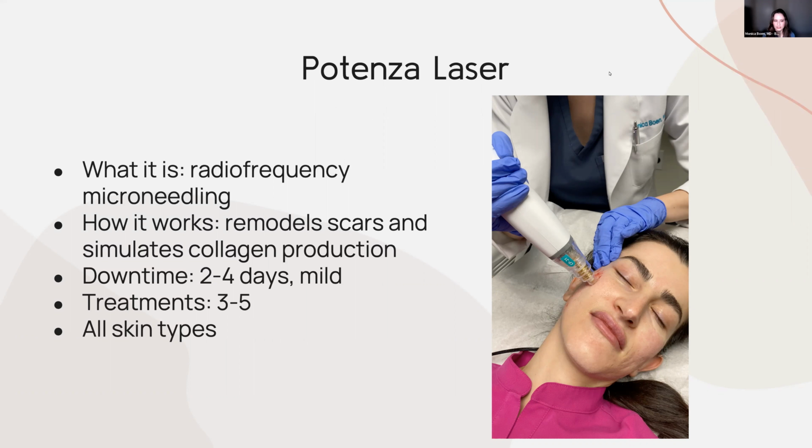and collagen production. The downtime is 2 to 4 days, similar to the Fraxel. It is mild, and usually multiple treatment sessions are needed. And luckily, this one can be performed on all skin types. And so it really is good for skin of color patients who have acne, who worry about hyperpigmentation after laser. I've noticed this is maybe the best treatment in that category.